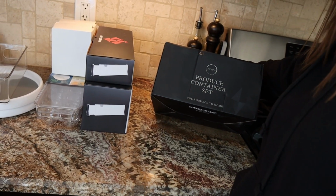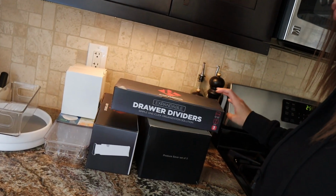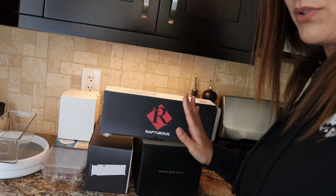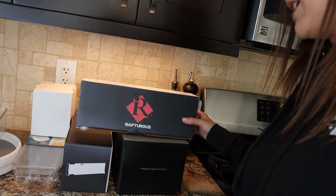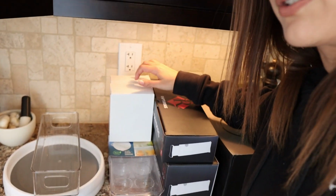I was so excited. I scoured for the biggest quantity, or the most reasonable price. These are the best rated. I feel like everything that I found was the best. So I have this, it says the produce container set. I found these drawer dividers that are not bamboo, because you don't want bamboo in your fridge obviously, but they're plastic and expandable. I got 2 different sizes because I have 2 different size drawers. And then these, oh my God, I'm so excited to show you what's in here.